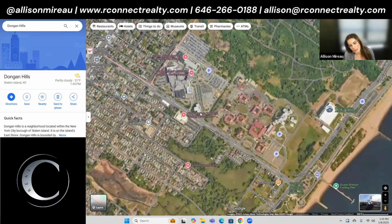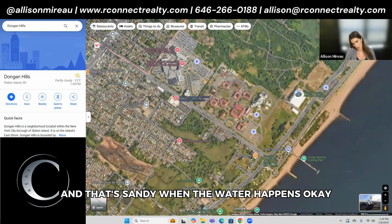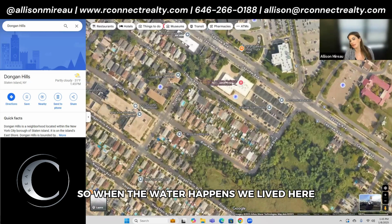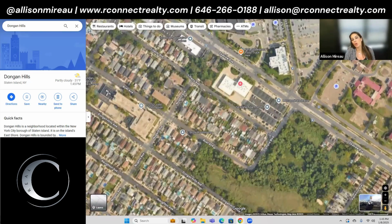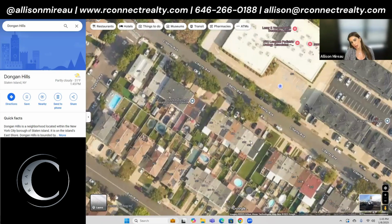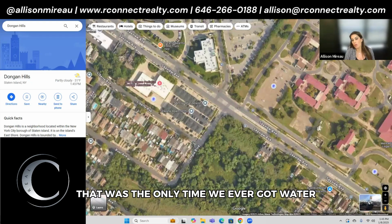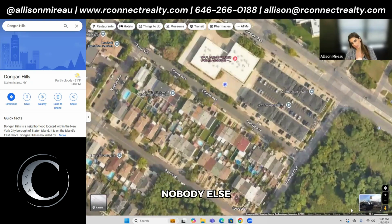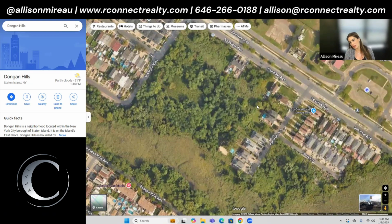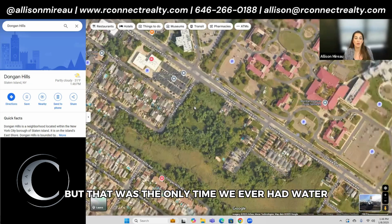So let's see. Now let's talk about what nobody wants to talk about, and that's Sandy. When the water happens, okay? When that craze, now I did not live in a flood zone. I lived here my whole life. There was never any water, nothing. We did get water during Sandy, and that was the only time we ever got water. So right here, I think it stopped right here-ish. Nobody's ever had water except for Sandy. There's a big ditch here, and the water just came up from the beach down here, I guess. But that was the only time we ever had water.